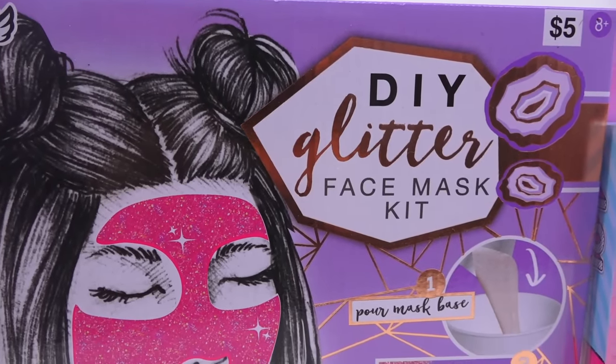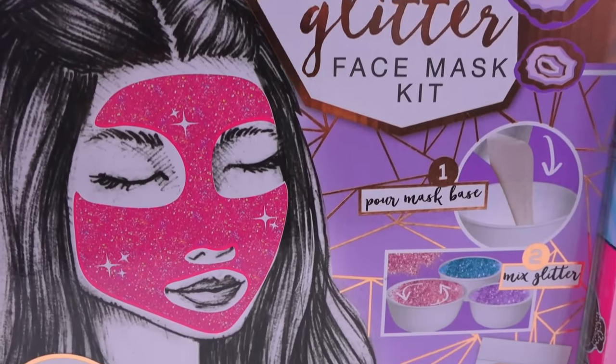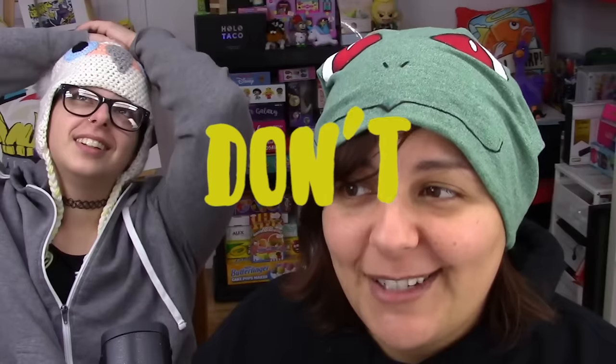The first one we're going to try is the DIY glitter face mask. The reason I want to try this first is because we're supposed to mix it in with glitter and then put it on our faces. And put it on our faces. So I'm curious whether or not once we remove it, if it's actually gonna come off. Exactly. Are we just gonna have glitter on our face? Oh man. I don't know.